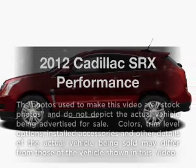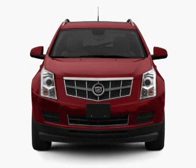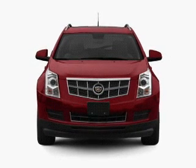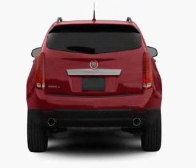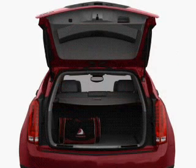Imagine yourself in this 2012 Cadillac SRX. This is the set of wheels you've been looking for. With a solid six-cylinder engine connected to a smooth-shifting six-speed automatic transmission, reach your destination effortlessly with GPS navigation.